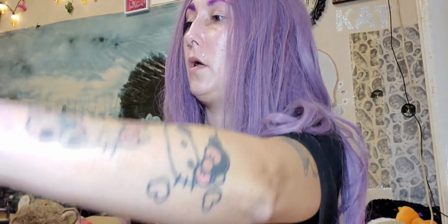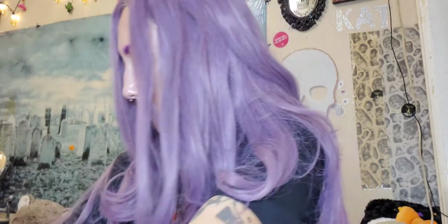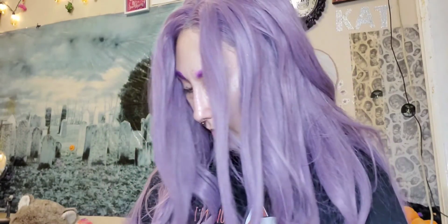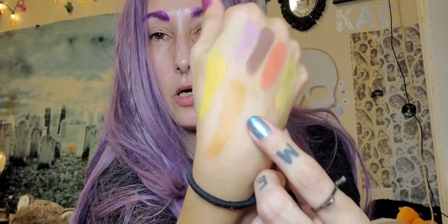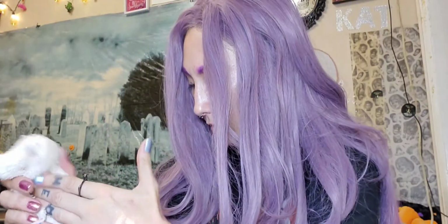Sorry, I just gotta make sure this is folded up so I don't have glitter raining down everywhere. Okay, then we have Get the Shot, which is a kind of primary yellow, like a canary yellow color. Well, that's really bright. Then we have Desert Vibes, which is kind of a terracotta orangey color. It's like a pumpkin spice color, I would call it.